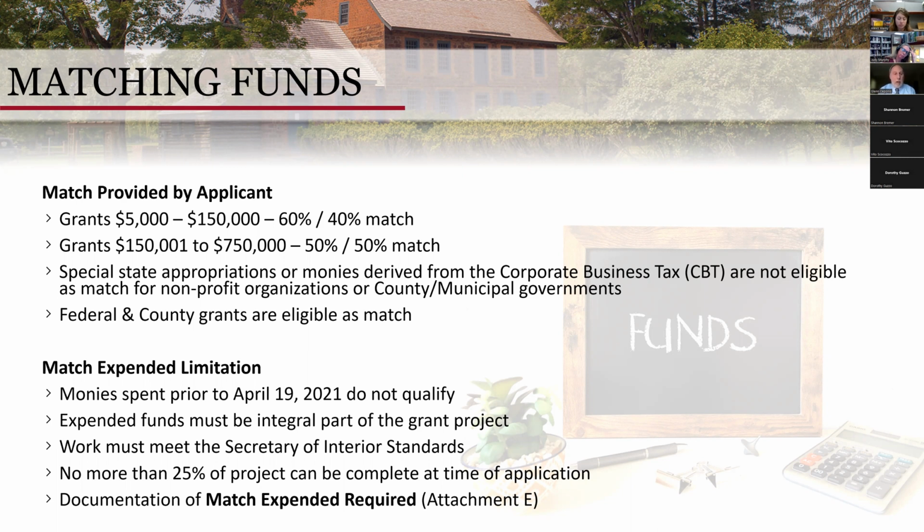The caveats there are it cannot exceed 25% of the total project cost, and it needs to be directly related to the project that you're coming to us for funding for. So say you're coming for exterior restoration of your historic resource. Well, you've already put the roof on because it was leaking so badly, it was doing damage, so you did that within that 2-year time frame. Well, that's part of exterior restoration, so we would consider that part of this project as well. But there has to be a connection between the two.